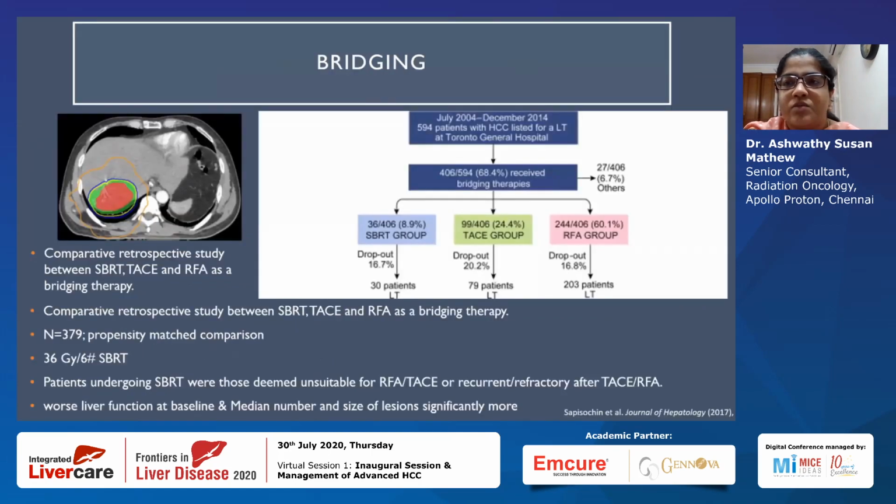So this is to bring to your notice a series which was a retrospective series, again from the Toronto group, which looked at propensity matched comparison between 3 groups of patients who were all on the transplant list.